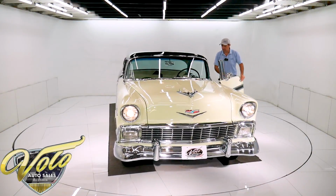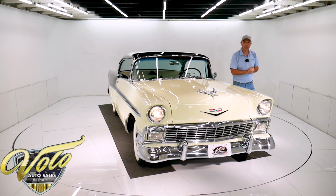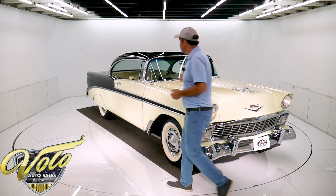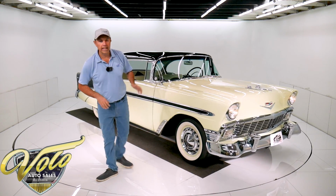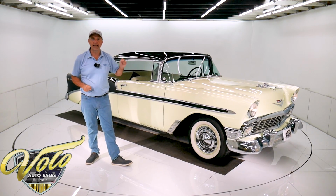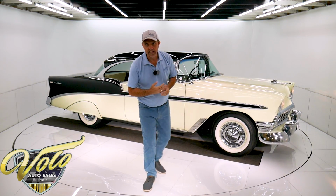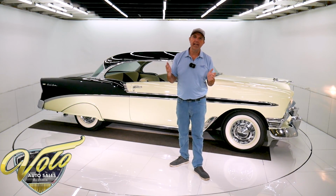Like I was saying, this was a very well-respected collector. This was his personal car. This was his passion. So I am sure it is dialed in. I'm sure you'll get in and drive it and enjoy it and not have problems. It's not a problem car. I'm confident in that.